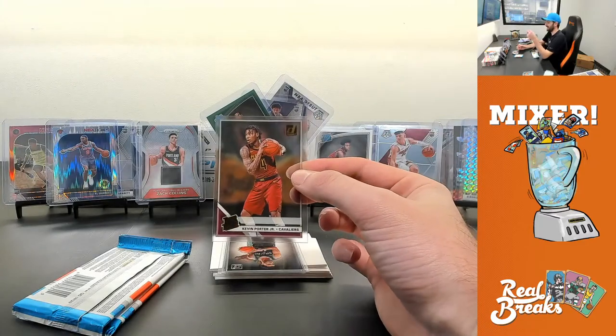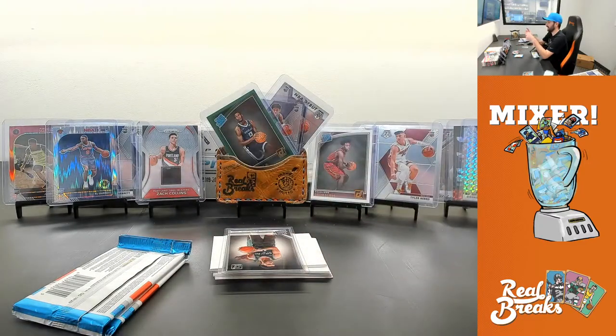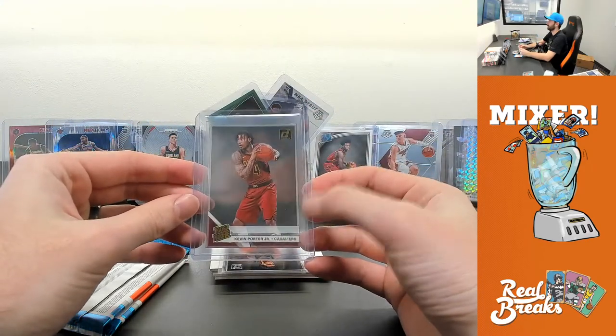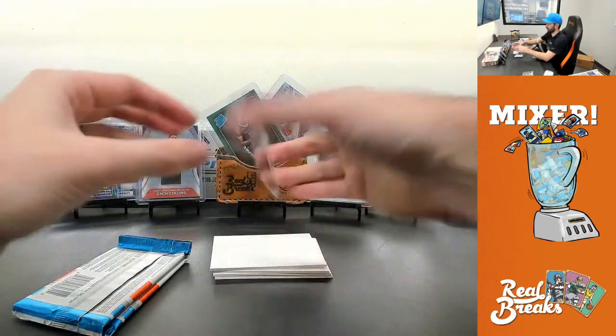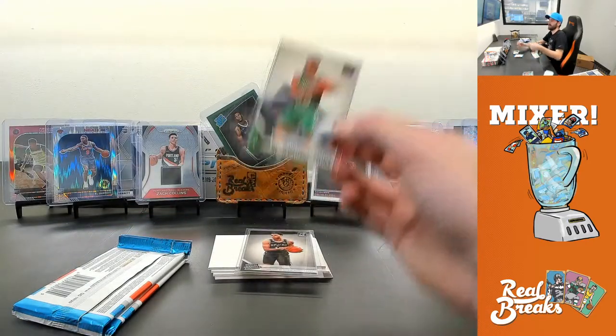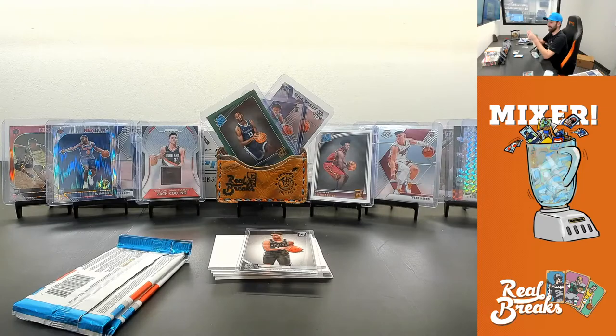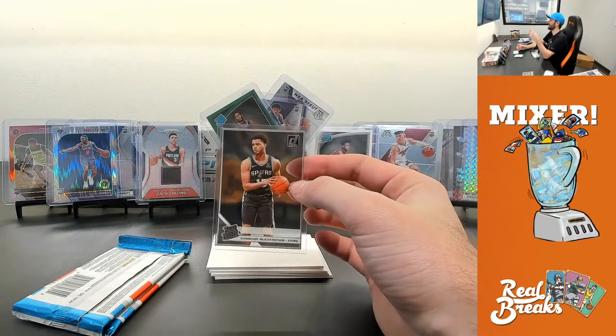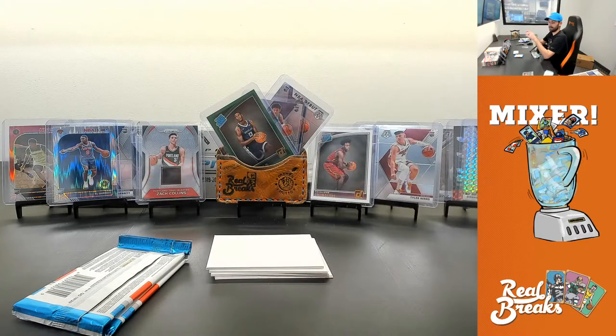But behind it, we got Kevin Porter Jr. gold foil for the Cavs. Really nice card. Cavs to Carter Philbin. And this one actually looks pretty clean. Weatherspoon and Grant Williams are the two rookies on the back here. Yeah, he'll get some playing time. I'm sure somebody will get hurt and then he'll start and cards will triple again.